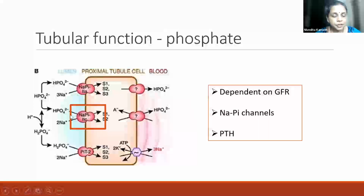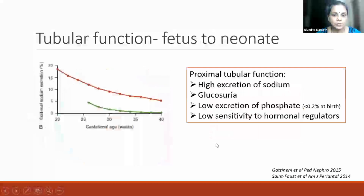The tubular function of phosphate reabsorption is maintained by three things. One is the GFR, which we already know is low in the newborn, the sodium NaPi channels, sodium phosphate channels, and it's hormonally regulated by PTH, which is a phosphaturic hormone. So what happens in the newborn that is different? We know that newborns have a high fractional excretion of sodium, not only because of the low reabsorption in the proximal tubule, but also in the subsequent parts of the tubule, which we will discuss.